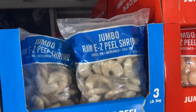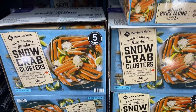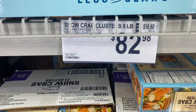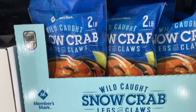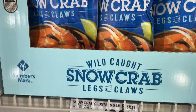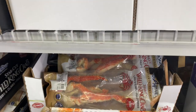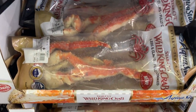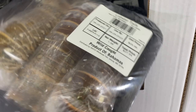$20. They got the 5 pound box of snow crab legs for $82.98. 5 pounds. They have these 2 pound bags, but they don't have the price for them. And then they got the king crab. That's $49.10.